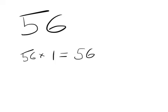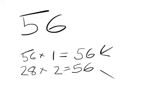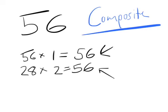There is 28 times 2, which equals 56. And I think that's all there is, but the mere fact that there is more than just this one, there's this one as well, means that it's not prime. It is in fact a composite number, which means it's composed of many factors and not just itself and 1.